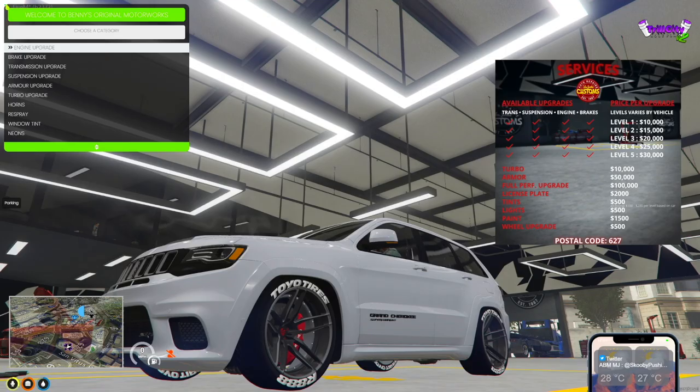So now that we have the menu open, let's talk about prices for a moment. You guys may notice the price sheet on the right side of the screen. Those are the prices that we charge our customers. But don't forget, we also get charged here at LSC for the work that we do. Now, let me explain a little bit better. When working on someone's car, you, the employee, do not get charged. I, as the CEO in the society account, get charged when you do the work.